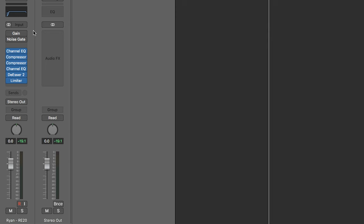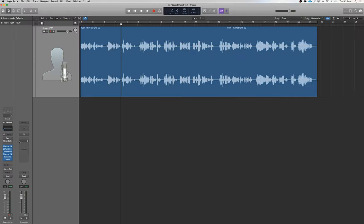As you can see, your audio signal goes top down, to your gain, your noise gate, EQ, compressor, channel EQ, de-esser, limiter, and out. That's really how the processing chain works. So these effects are set up in a specific order to process your audio in a specific way. So if you need a noise gate, it is there. As I usually don't use it, I will cut out the noise myself when I am editing a podcast.